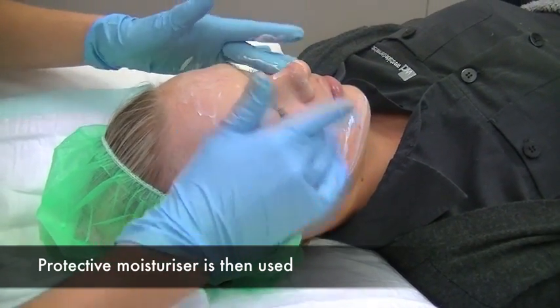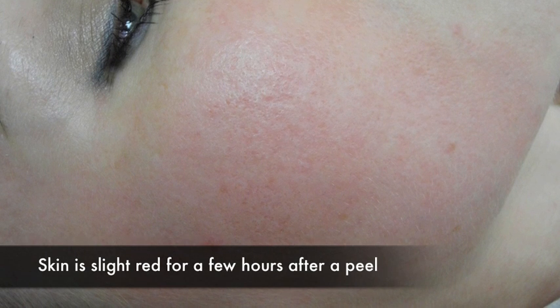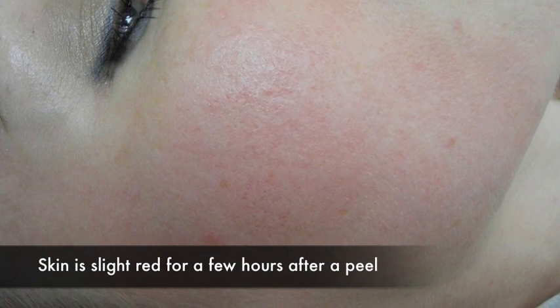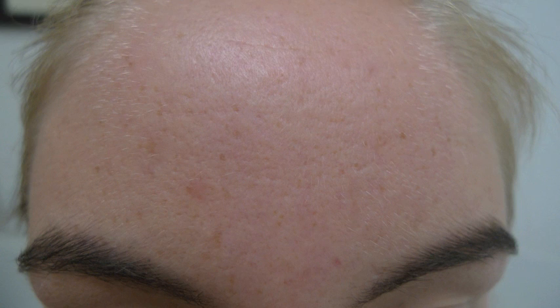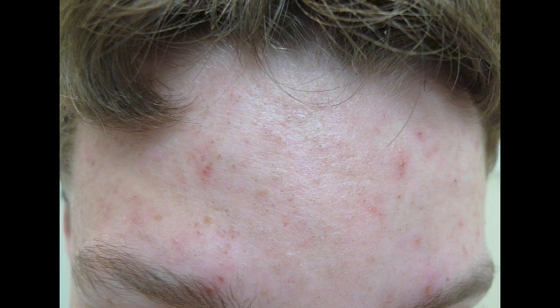So this is just one form of peeling, which is known as glycolic acid peels. The skin is usually red for a couple of hours afterwards, but the results are there, and you can see a marked improvement, especially for this kind of acne, which is basically comedonal acne. What we want to do is unclog the blocked pores, and that's how chemical peels like this work.